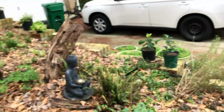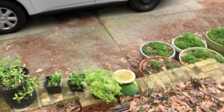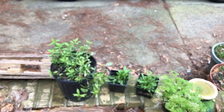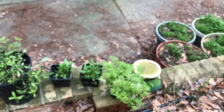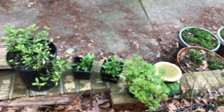So as I said, I have some more of my overwintered seedlings out that stayed out overnight. So here's the chervil and 3 asters, store-bought, and 2 batches of seedlings. Those are getting big enough. I may want to separate those or transplant them into a larger pot soon. We'll see how they continue.